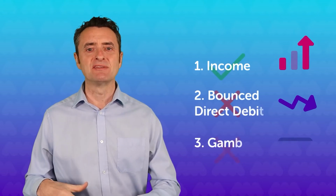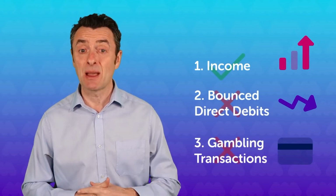And the lender will want to see good conduct of those bank statements, so they want to see your income coming in and no bounced direct debits or not too much in terms of gambling.